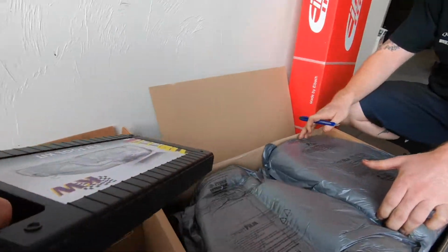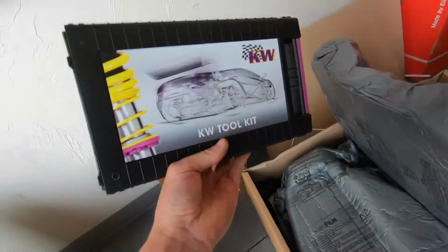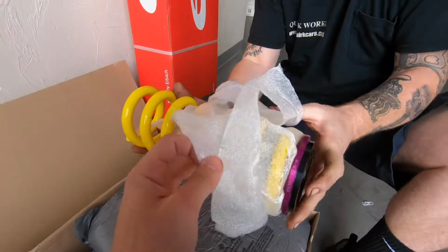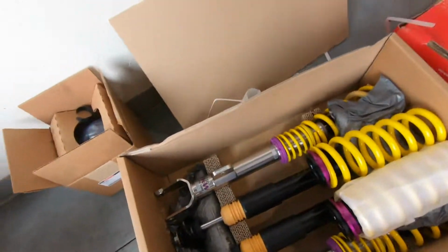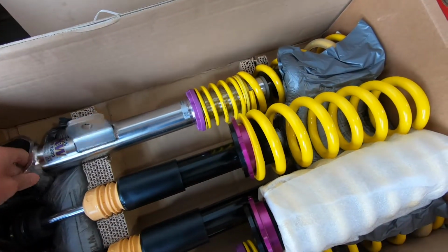All right, give you a little toolkit. I believe that'll be for the adjustable ride height. And look, they even got a Lamborghini or something on there. Look at these though, these are nice. We ordered that probably 4 months ago, maybe longer, because we ordered it right after coronavirus, and obviously anything coming out of Germany was put on a big hold, so they had to build it and ship it out to the boys. But I think it's worth the wait.